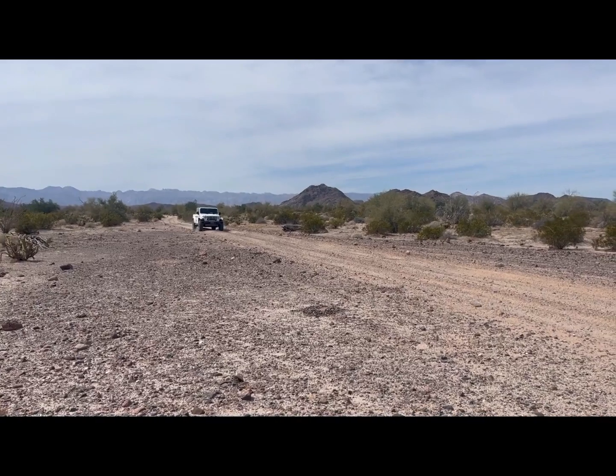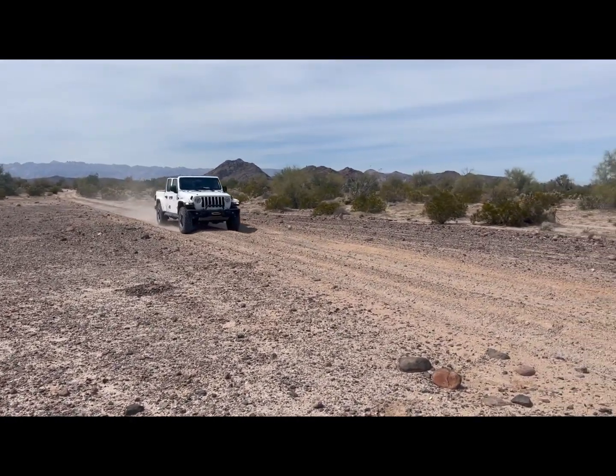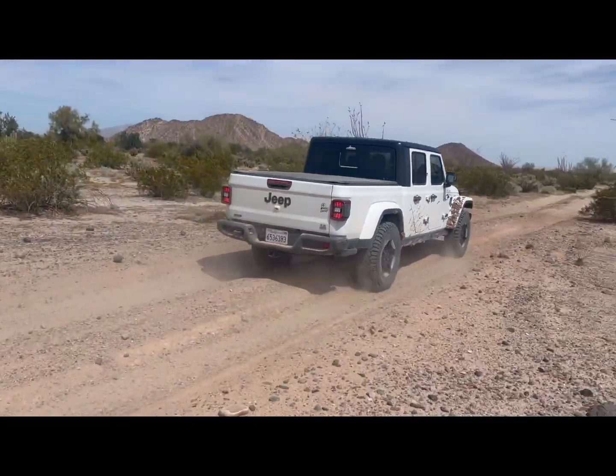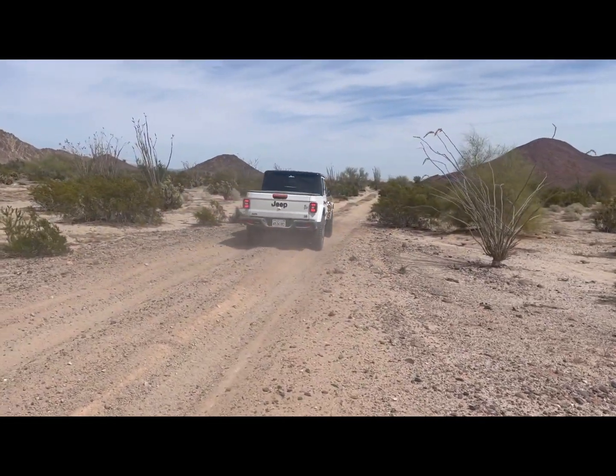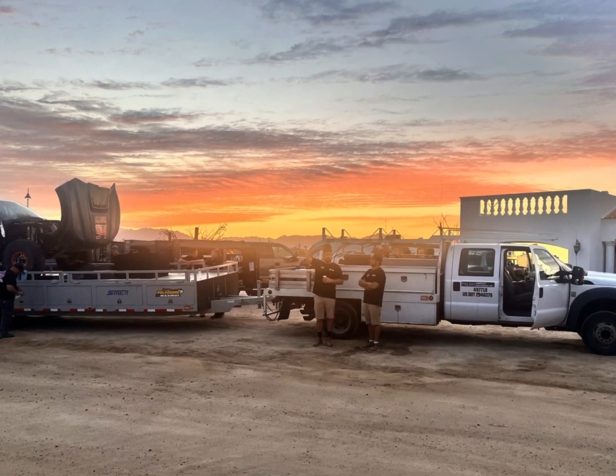Just cruising along, seeing if this is a good way to head back from the remote pit. This section of the road looks pretty smooth; the rest of the road was pretty tore up. Friday night before the race had this beautiful sunset.